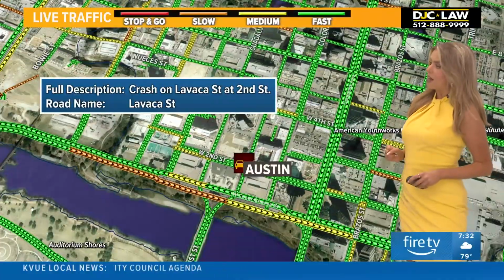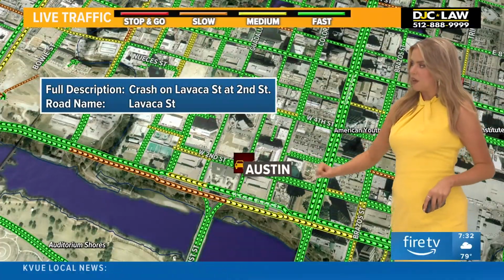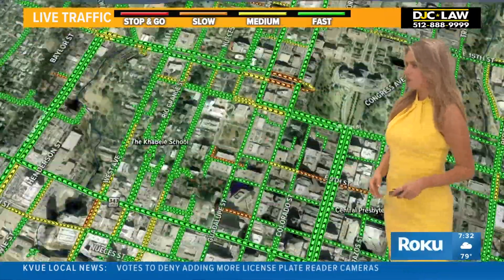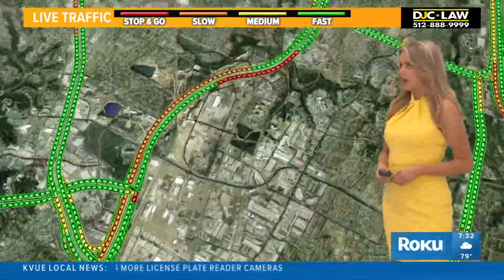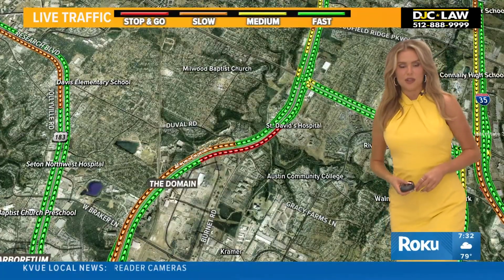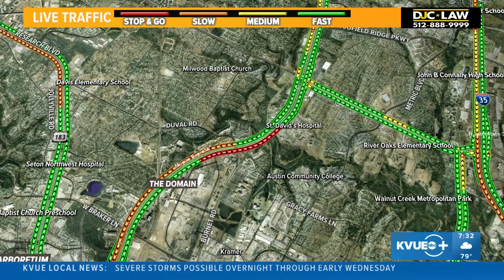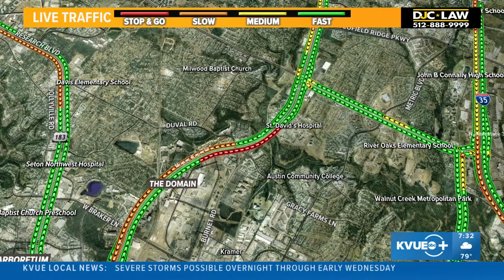Let's take a look downtown. We've got a crash on Lavaca Street at 2nd Street, so they're working that right now. And then we're seeing a little bit of slowdowns over the water there, but not too bad. You can definitely move through that area just fine. I was noticing some slowdowns on Mopac near the Domain, looking a lot better, and really no major issues on Mopac. We're getting along fine there.